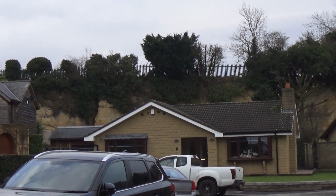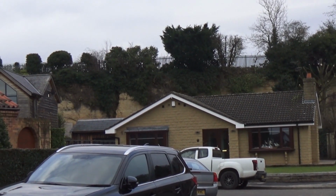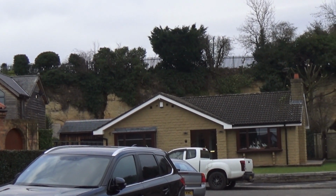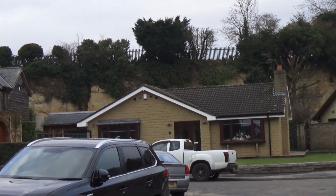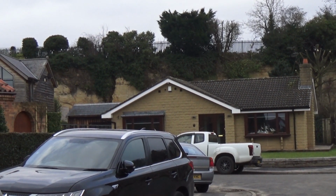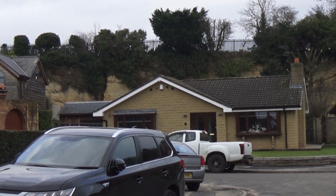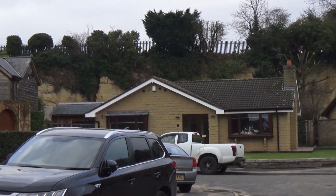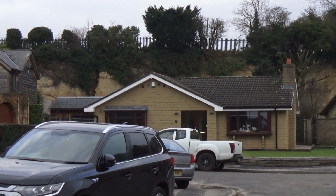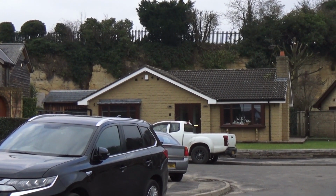So I'll move down now to the actual cliff face on Lime Kilns. So I'm down on the Lime Kilns estate, and you can see one of the old limestone cliff faces. It's in behind the houses now, but it does give you an idea of the size of this quarry and how deep some of the old faces would have been before they were filled in. So it's just a quick view of one of the limestone faces on Lime Kilns. But if you want to pop down here, you can have a better look.